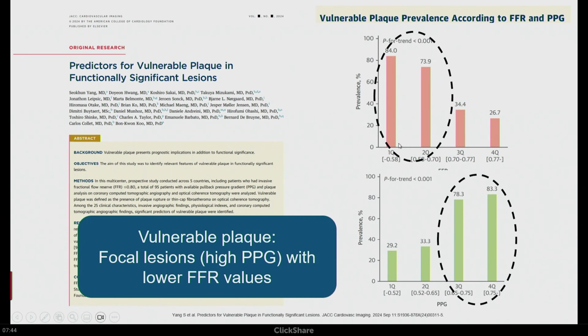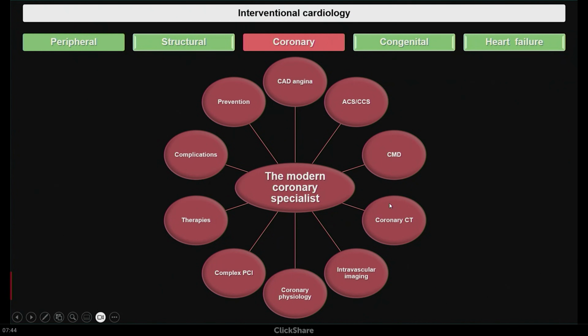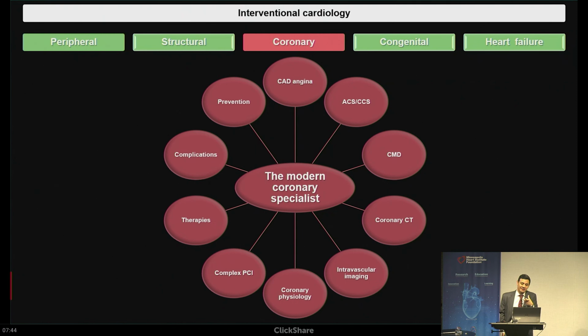The reason I'm saying that is because it goes the other way around as well. If there's a patient that has a mild FFR reduction with a low PPG, diffuse disease, that is not the patient that is going to benefit the most. As I've gone through this talk for the last 40 minutes or so, I think it clearly highlights that there's also a modern coronary specialist, because this is going a little bit beyond sometimes even the control of what we can do.